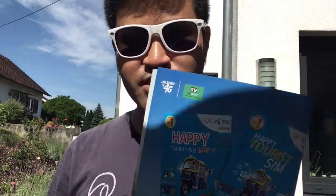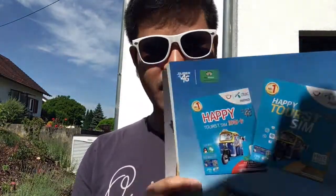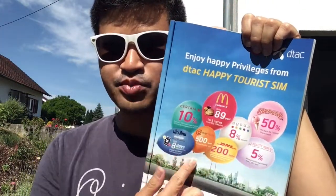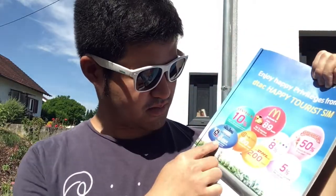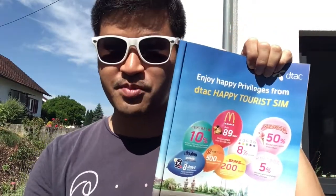All right, let's start with this because it's in the magazine. It's easier. I would also recommend it from seeing all these privileges. That looks nice. For example, you also get a 10% discount at Central Department Store.